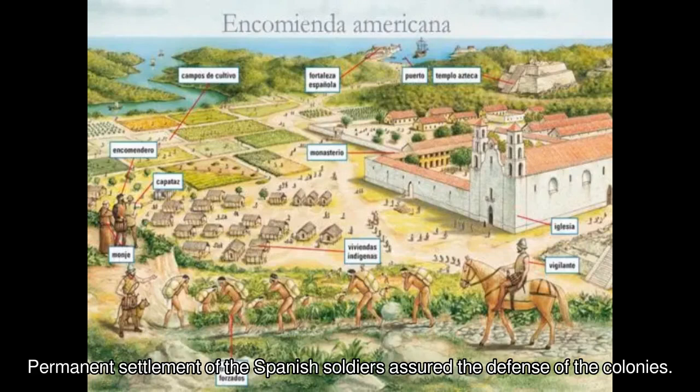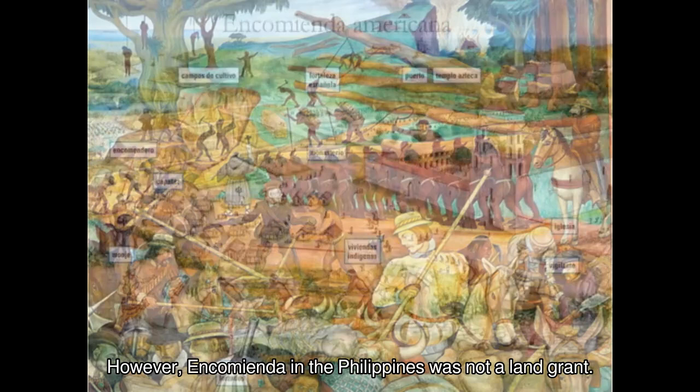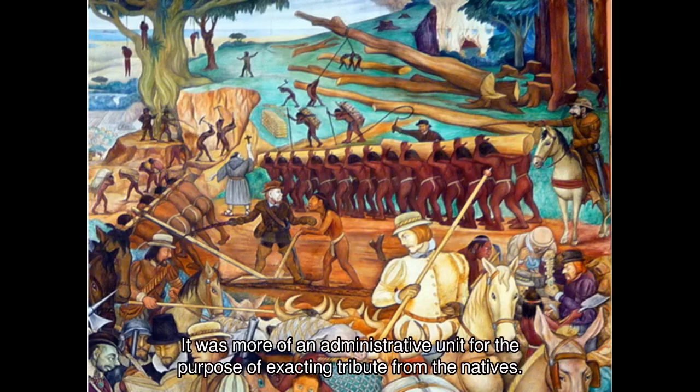Permanent settlement of the Spanish soldiers assured the defense of the colonies. This also facilitated the conversion of the natives to the Christian faith. However, encomienda in the Philippines was not a land grant. It was more of an administrative unit for the purpose of exacting tribute from the natives.